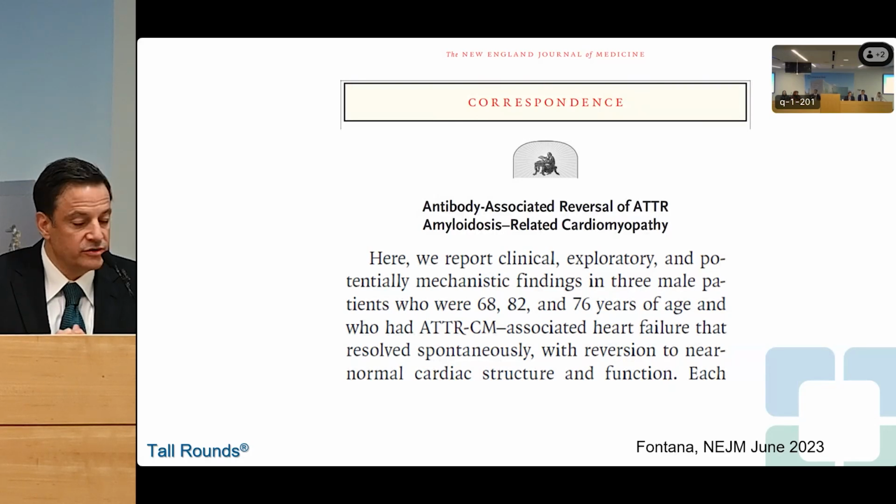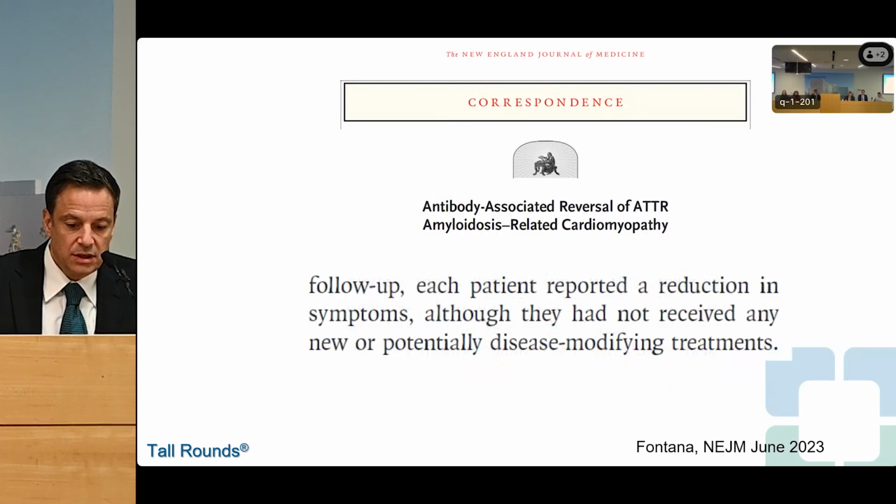a letter to the editor, to the New England Journal, about 3 male patients in their very large ATTR cardiomyopathy practice, ages 68, 82, and 76, where the ATTR cardiomyopathy resolved spontaneously with reversion to near normal cardiac structure and function. In each of these patients, their symptoms nearly went away, and they didn't receive any treatments.